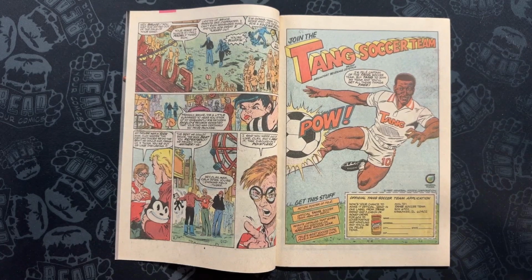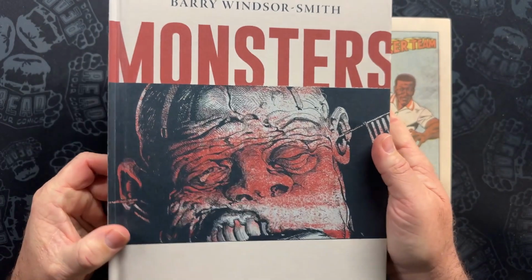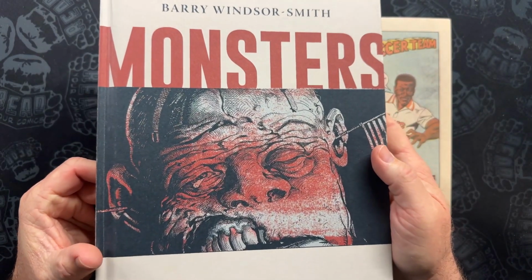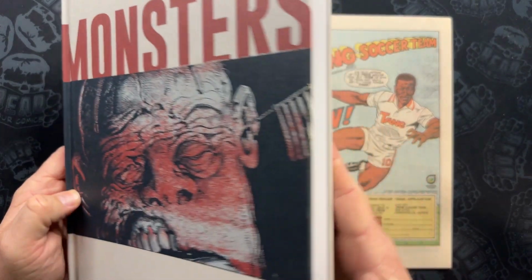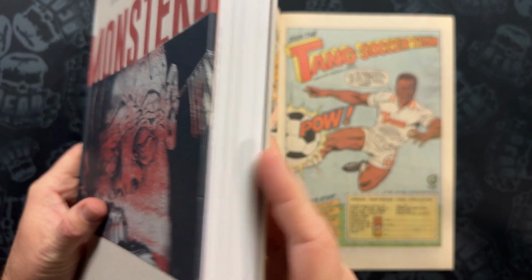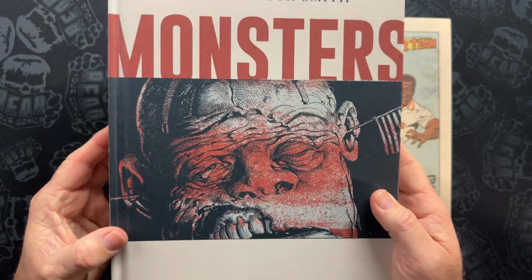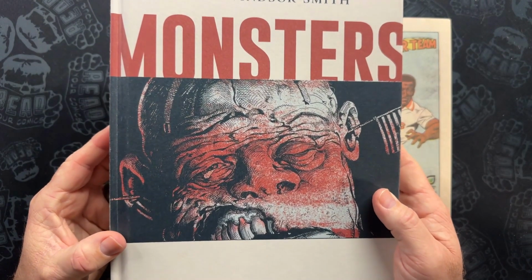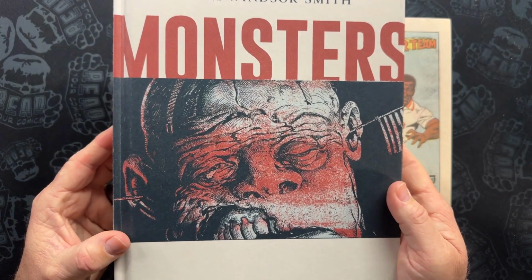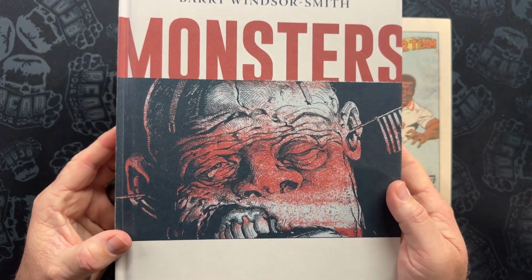Barry Windsor Smith kept that idea going and eventually turned it into this book, Monsters. He took what was going to be maybe a double-sized issue of the Hulk and turned it into this, which is pretty nuts. And he spent almost 40 years working on this. This is a masterpiece. And if you're familiar with the Hulk story, you see where its roots are in this, but this is expanded into something so much more.